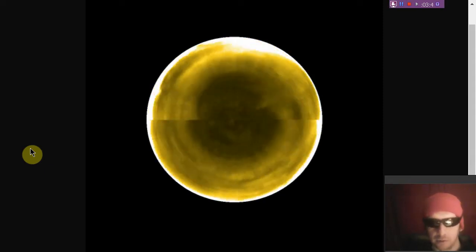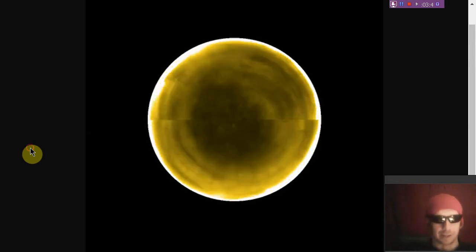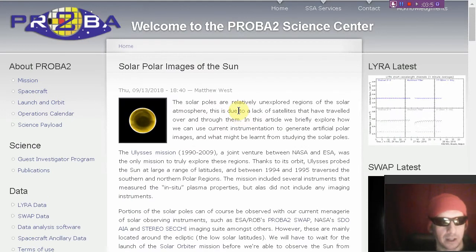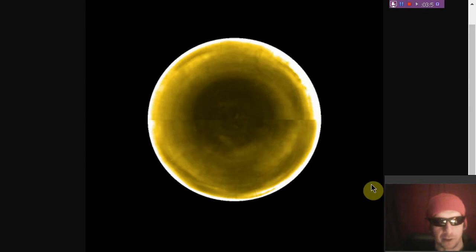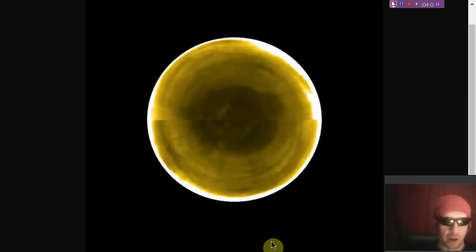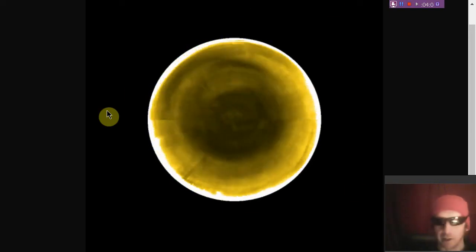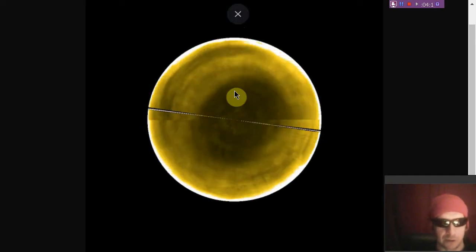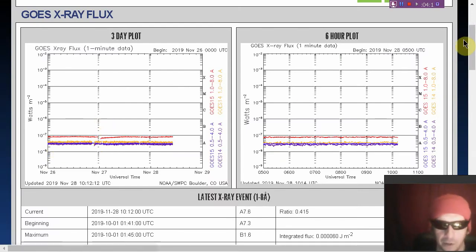The Proba 2 repeatedly flew over the North Pole of the sun right through its Z fields in order to get these composite images. We've linked to that as well as to this article here, the solar polar images of the sun. Now, most people are not aware that that's what the sun looks like from the north, as it looks kind of weird. Keep in mind this has the corona cropped out, as it would look even cooler if we had that, but since the sun is kind of large, this craft was only able to take small strips of images at a time and then had to stitch them all together to create this GIF animation. Again, we linked it below the video.